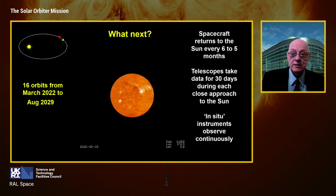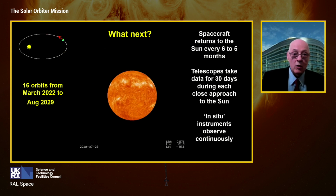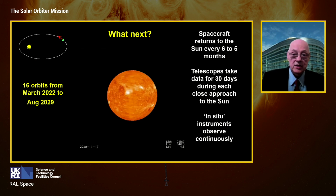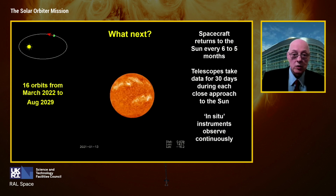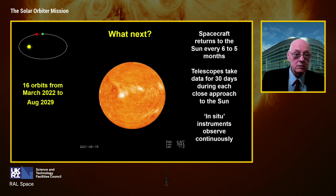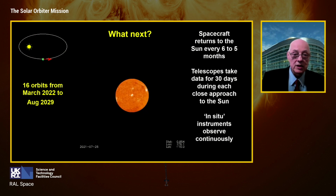The spacecraft returns to the Sun every 5 to 6 months. When it gets close to the Sun, the Sun grows large, and the telescopes start taking data for 30 days during each close approach. Then they switch to a low-rate mode. And we have 16 orbits like this from March 2022 to August 2029.